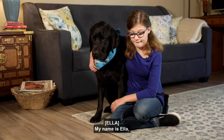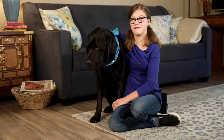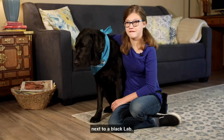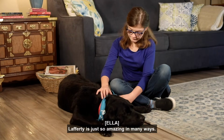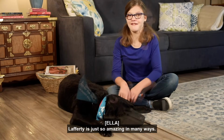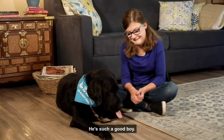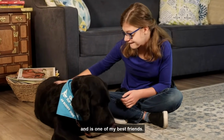My name is Ella, and this is my canine buddy, Lafferty. Ella sits on the floor of a living room next to a black lab. Lafferty is just so amazing in many ways. He's such a good boy. He brings me so much joy and is one of my best friends.